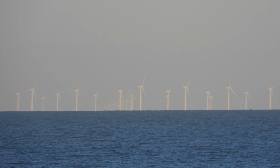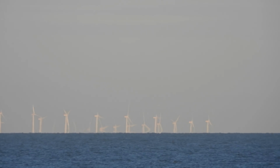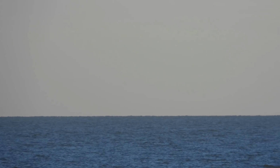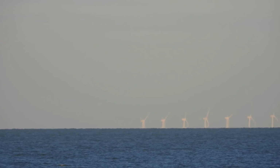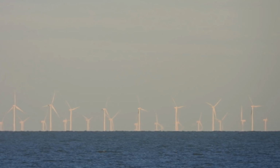These turbines were hidden behind the atmosphere. Whether it was mist or whether it was an inferior mirage was difficult to work out at the time. I still don't really have an answer. I've not really looked into it too much, I'll be honest, because essentially it wasn't really important to the observation.